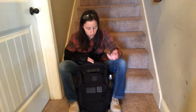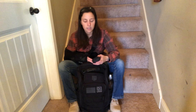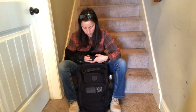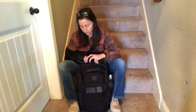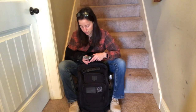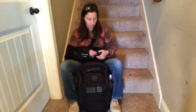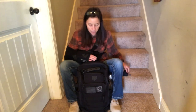It's always nice to have a little thumb drive on hand, a multi-tool, and it's got different bits as well, so you have different screwdrivers and different type pocket knives in here as well. I'm not going to pull that out just because I don't have a lot of dexterity and it would take forever to get through every little thing in this bag.